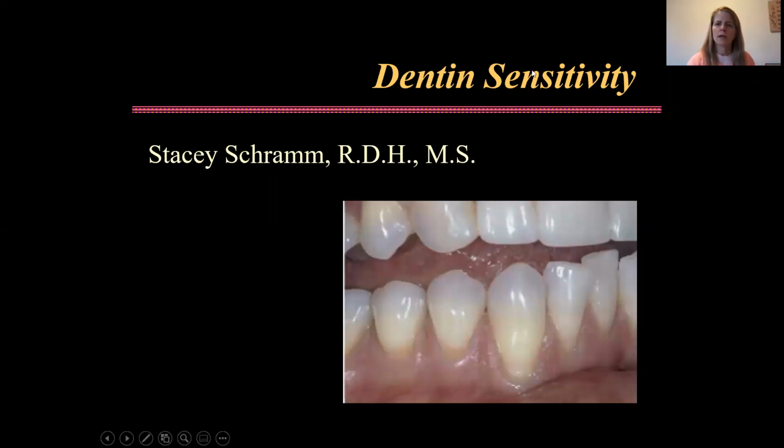I am going to be talking about dentinal hypersensitivity. This is a common issue that you're going to see in your adult patients. In fact, 12.3% of the adult population experience dentinal hypersensitivity. You can see in this picture here that there is some recession present. This is what you're going to see in a lot of your adult patients.